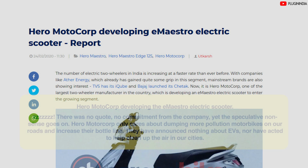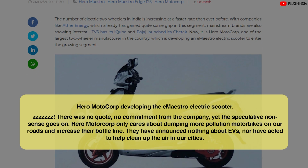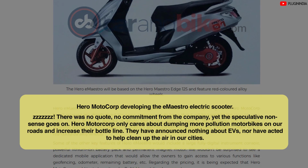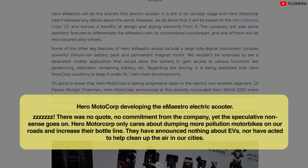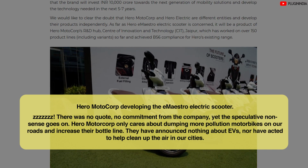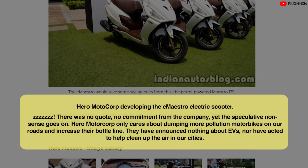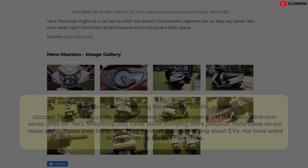Hero Motor Corp is developing the Maestro electric scooter. There was no quote and no commitment from the company, and yet this speculative nonsense goes on. Hero Motor Corp only cares about dumping more pollution motorbikes on our roads and increasing their portfolio. They have announced nothing about EVs, and neither have they acted to help clean up the air in our cities.